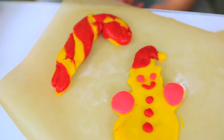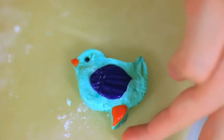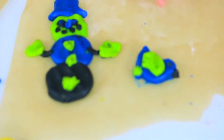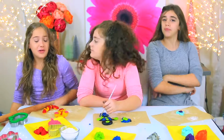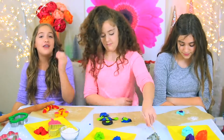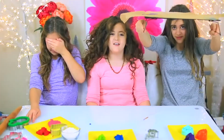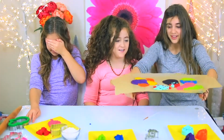We are done with our second round of cookies. I do not like mine. They're so bad. I had such a cute thought in my mind. But here's my little birdie. He's adorable. These are mine. Love birds. All right, you guys, we're gonna pop these in the oven and my mom's gonna show us our first set of cookies. We have not seen them yet. I'm really scared.